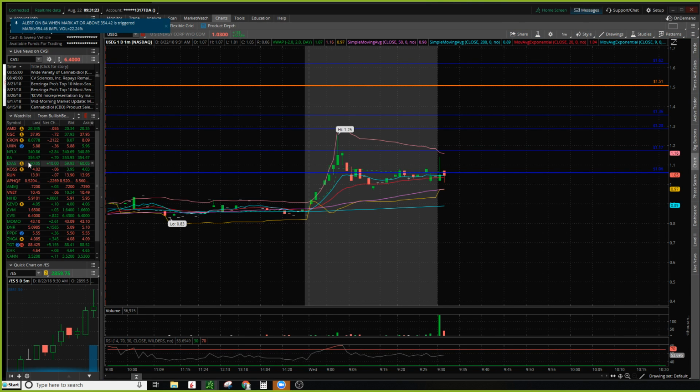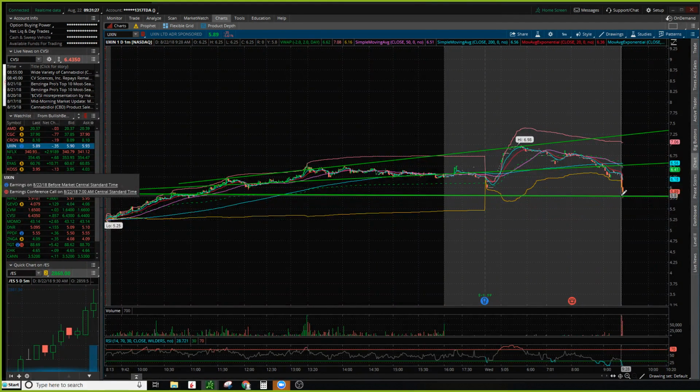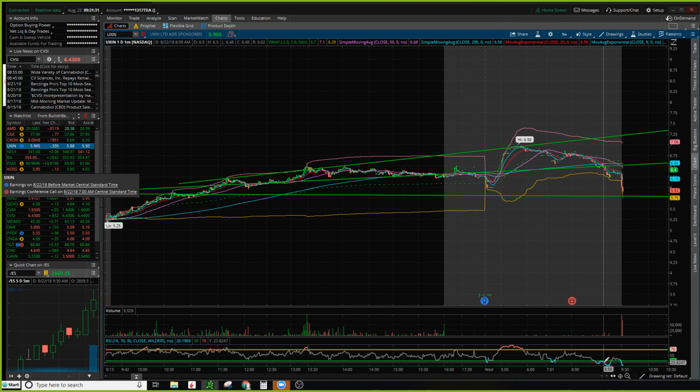UXIN is getting flushed to that lower trend line here. So watch for a potential reversal buy. Very oversold. Netflix and Boeing have kind of already started their runs.